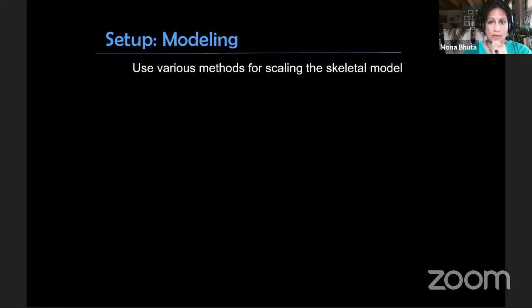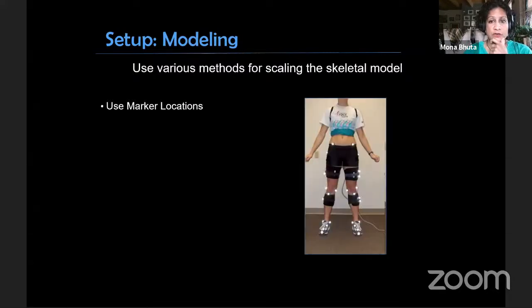For defining the biomechanical model, the MotionMonitor supports various methods. You can use standard marker sets or user-defined marker sets. You can also use marker clusters and use a stylus to locate anatomical landmarks for defining joint centers and local segment axes.